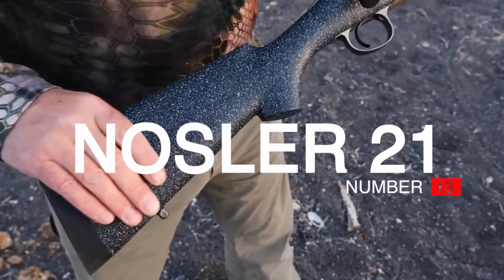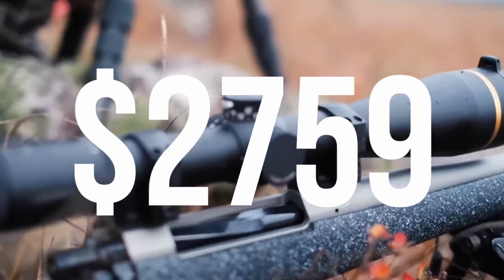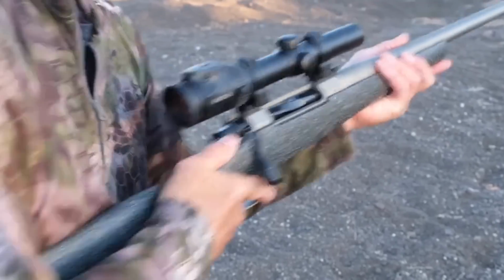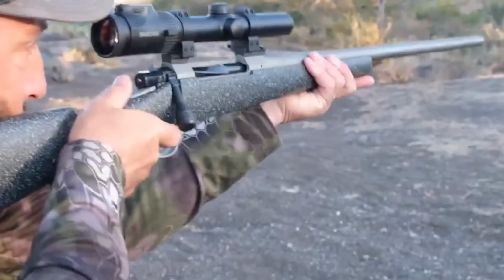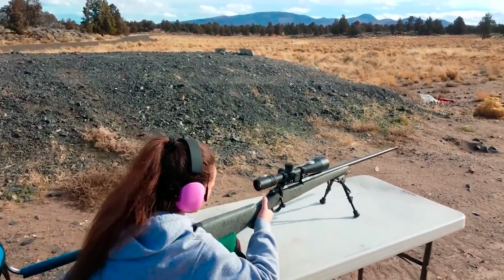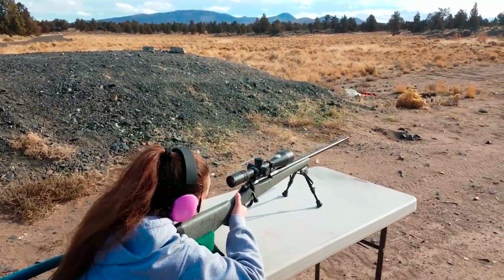Number 13, Nosler 21, $2,795. This rifle is right in our wheelhouse. It is a wonderful creation that melds top-notch components: Schillen barrel, Mack Brothers action, a carbon fiber stock of Nosler's own design, and Trigger Tech trigger into an effective, accurate, and rugged hunting tool.